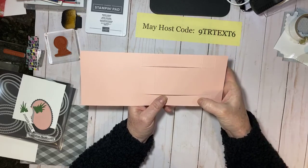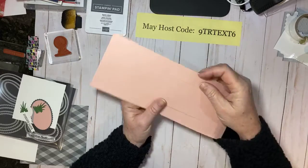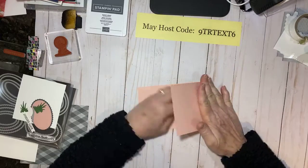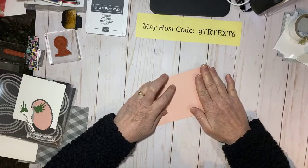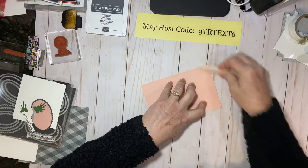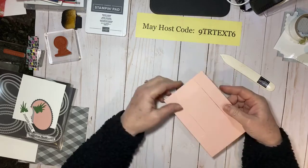Same thing here, one here, and then one inside here. And then this is our 4, but you can watch the video again, and I'll post it on my YouTube channel, which will help too. Okay, so now we're gonna fold really crisp at that 4 1/2 inch score line.